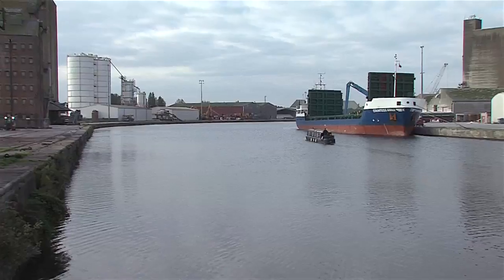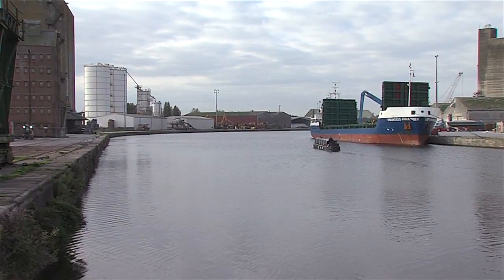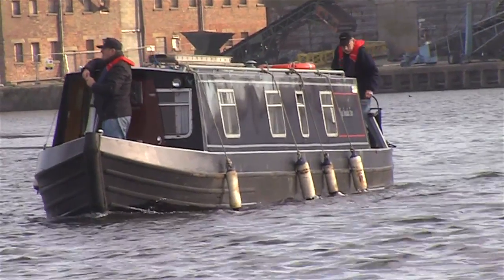About a third of the way, on the starboard side, we passed a large ship, the Countess Hannah, who had just finished unloading. The lock was about 200 metres ahead.